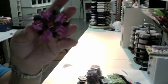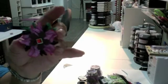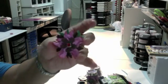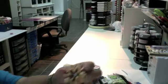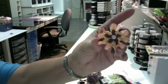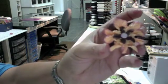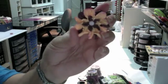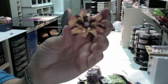But isn't that cute? I liked it, and then I just inked the edges a bit. I did that one. I did several other ones, and then I did this one. I thought this was cute too. The colors are really cute. And again, I put another brad right there in the center. This one's got a glitter.